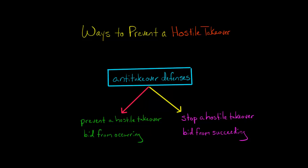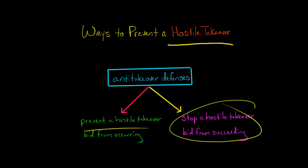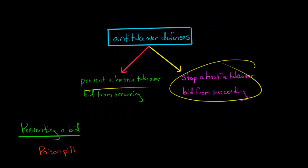There are many different ways to prevent a hostile takeover, but they fall into two main buckets. The first is preventing a hostile takeover bid from ever happening to begin with. And then the second bucket is, once there has been a hostile takeover bid, stopping it from being successful. So I'm going to discuss each of these in turn, but let's start with prevention.